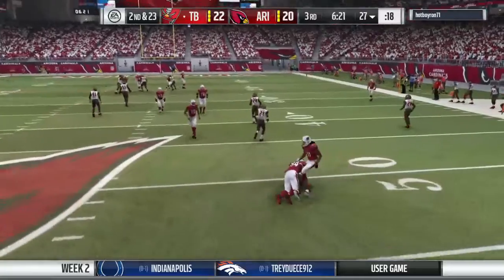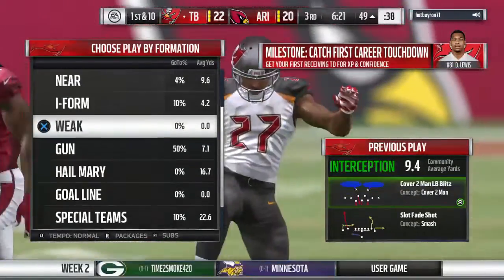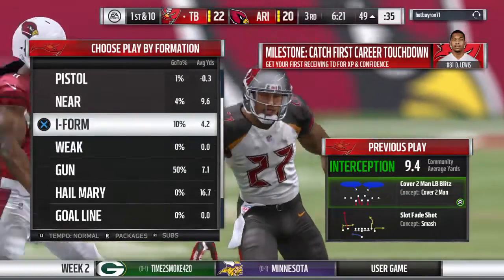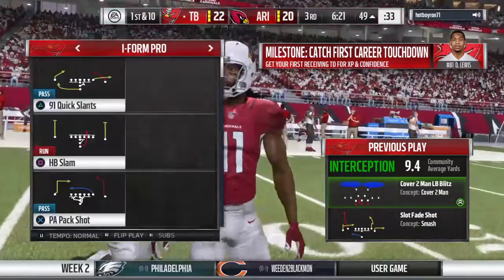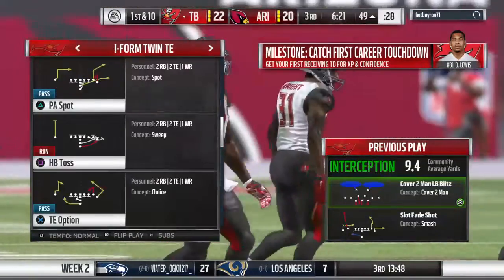Into double coverage, and it's intercepted. Picked off by the former first-rounder, D. Milliner. And they'll set up shop right near midfield at the 49-yard line. A look at the offense now, coming back out on the road for their first possession of the second half.